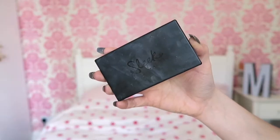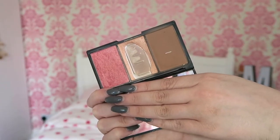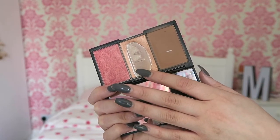The next thing that I've got is my Sleek Face Form Contouring and Blush Palette. As you can obviously see, this palette is very well loved. Was very well loved actually. I don't really use it anymore. The contouring shade is perfect for me when I'm both tanned and not tanned. I'm not entirely sure how that one actually works, but it does. I would definitely repurchase this. I think Sleek is such a good makeup brand, and it is so cheap.